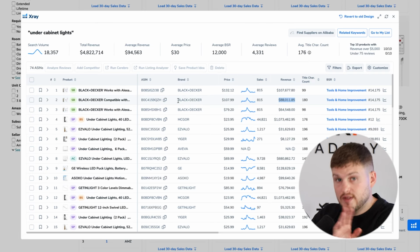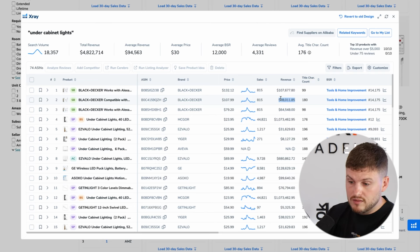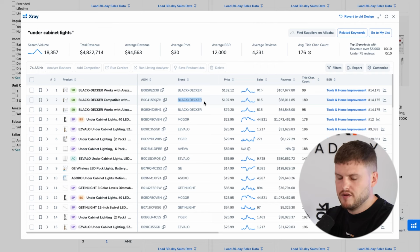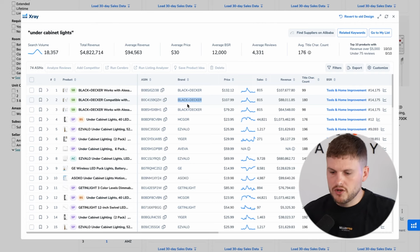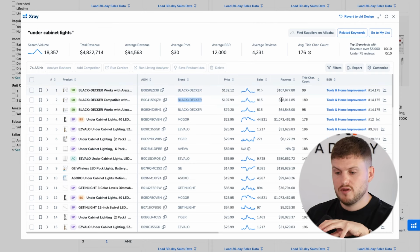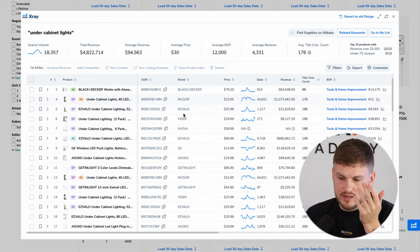So this is how product research works. I looked at one thing, I looked at the price. I didn't even look at the brand at this point. Black & Decker are a massive brand. So potentially they're getting a lot of residual sales from other parts of their business. So I would actually discount that data. Although that launched just over a year ago, I would ignore it because they're Black & Decker, right?